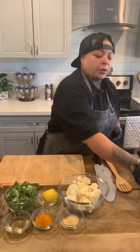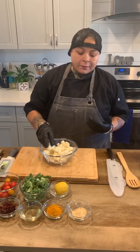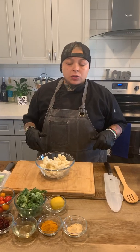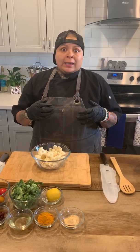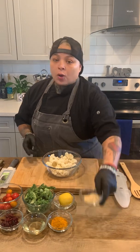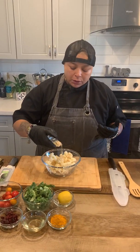Anti-inflammatory. Now, why do I cook with these ingredients that are very anti-inflammatory? I have arthritis, okay? I have arthritis on my back, on my right hip from a car accident. I have osteoarthritis on my knees. I have carpal tunnel on my wrists. So I get inflamed, man. And when I'm in pain, yo, that chronic pain is the worst.